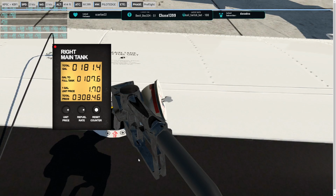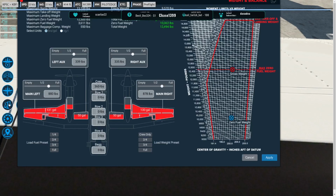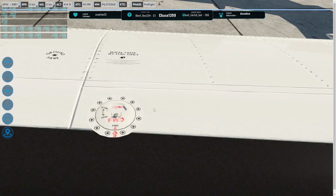So hang on, I think I forgot to reset that. So it was, I guess it was 100. So I need 230 total. That should do it. Let me see how that looks. Yeah, that's good. All right.